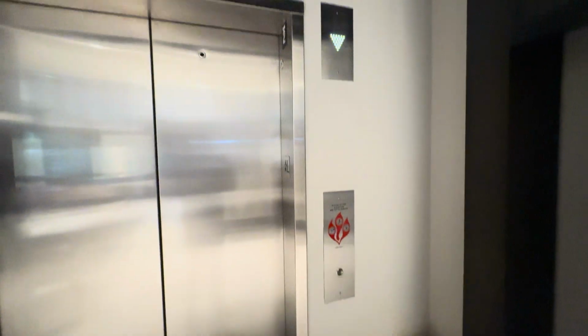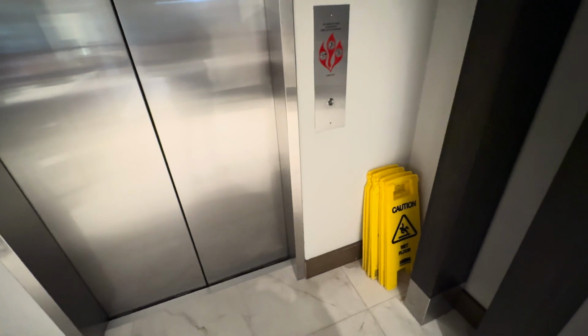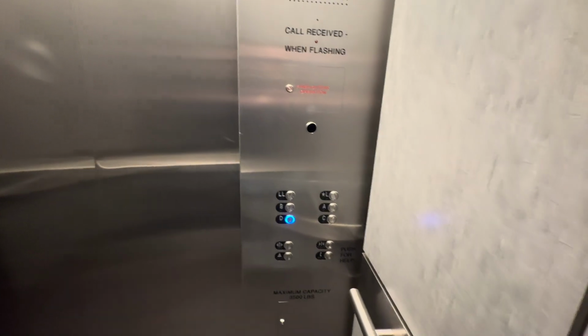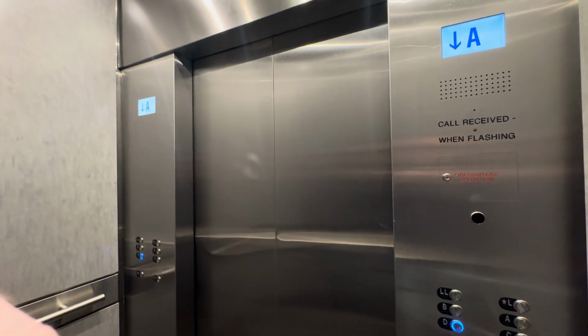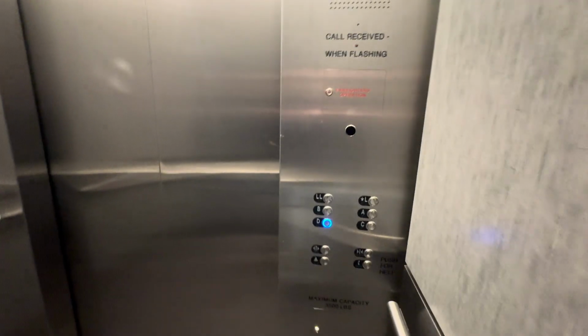This is a tour of the elevators at the Crowne Plaza Hotel in downtown Seattle. We have a Schindler elevator. This one is going down. This is the parking garage elevator. This one is hydraulic. Capacity is 3,500 pounds.